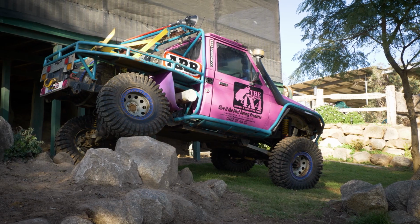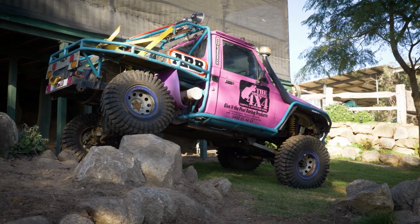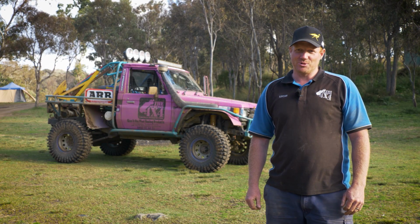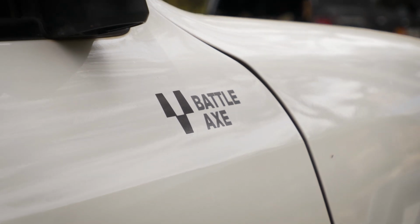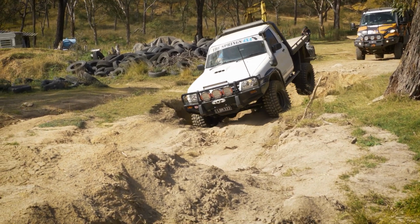I'm Lucas, the owner of Springs 4x4 Park. And day one, I brought out the infamous Battle Axe, which is a GU Patrol, 4.2 litre turbo diesel manual and just a weapon of a truck.